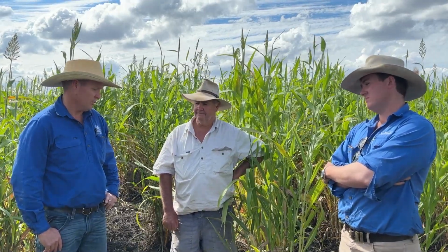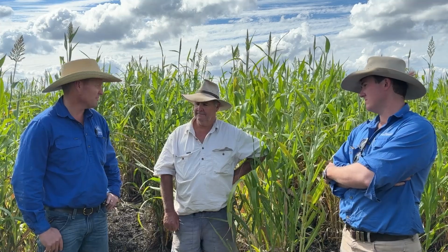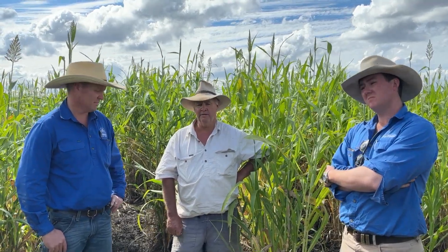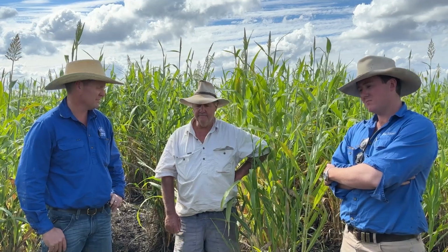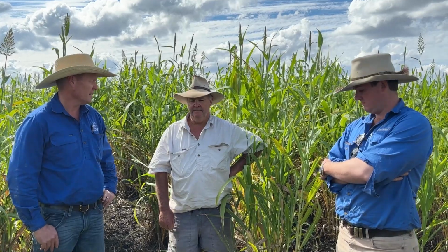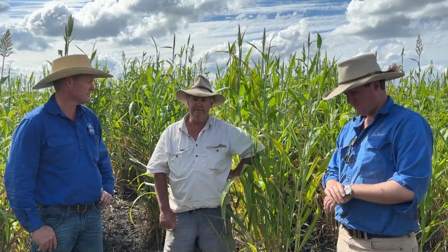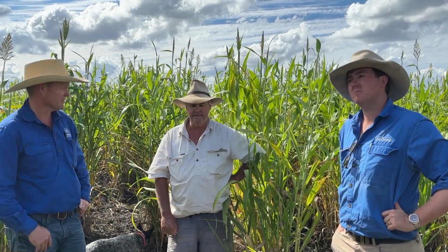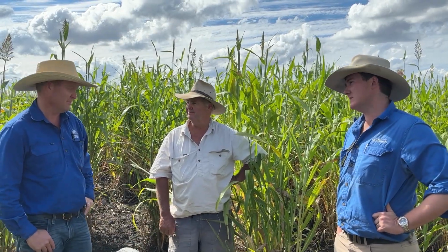So Rodney, planted in September last year. Yeah, planted early. Under the pivot, we pre-watered and then planted and watered it up. We were pretty desperate for feed. So we probably stuffed up a bit with our planting rate. We were a bit thicker than what we wanted because of the size of the seed, but we were real happy with it. Yeah, excellent.